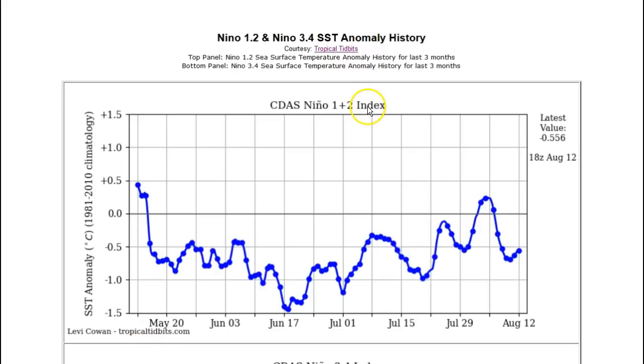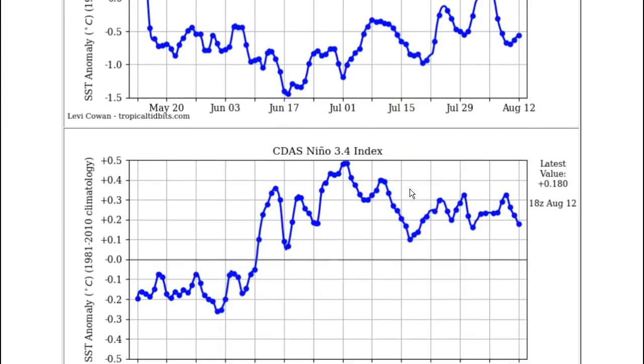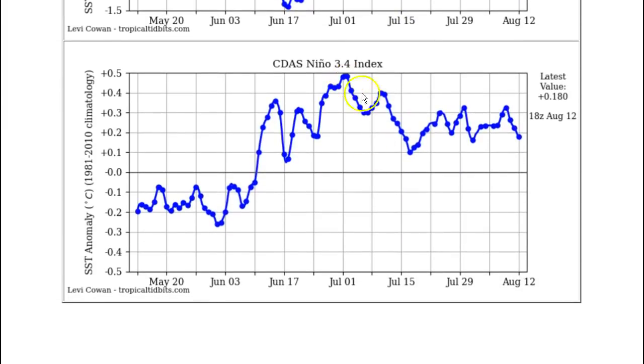Here we go. Here's the trend for Nino region 1.2. That's the Chile and Peru area. A little bit below normal, half a degree below normal, 0.556, and that's about what the chart shows. But in the Nino 3.4 region, we're positive 0.18. El Nino doesn't even start till you're at 0.5. We have yet to reach that at any point so far this year. We were up to about 0.49 or something like that, but then things have dropped off.